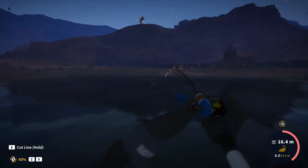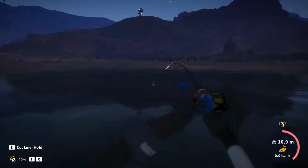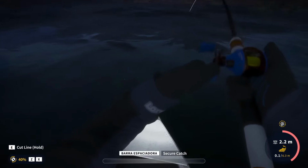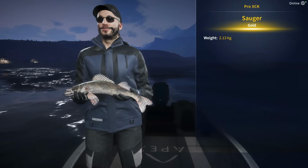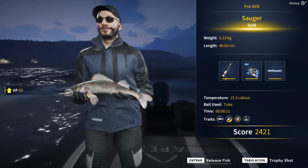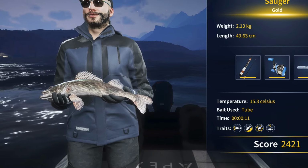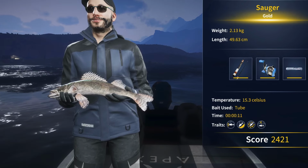Oh, that's a sauger! That's a big sauger, finally! Is it a diamond? It might be. Let's see. No, 2.13 kilos. It is a gold, and very close to being a diamond, because the minimum diamond weight is 2.2.